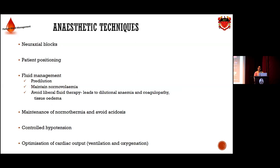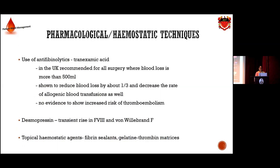So anesthetists can contribute to minimizing blood loss by giving neuraxial blocks whenever possible and appropriate positioning of the patient. Fluid management using pre-dilution, maintaining normothermia, and avoiding a liberal fluid strategy, right? And also avoid acidosis and use controlled hypotension when there is no contraindication for that. And optimizing ventilation and oxygenation is extremely important to maintain the patient's physiological parameters within the normal possible range.